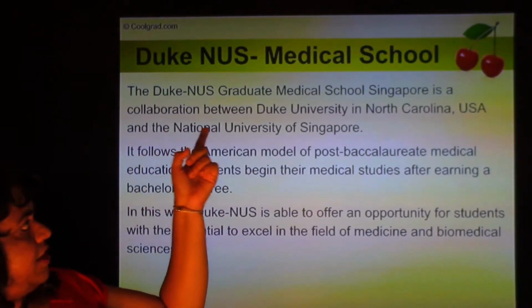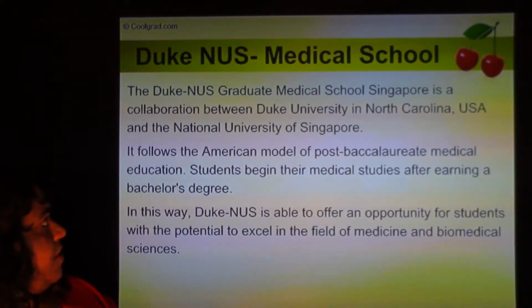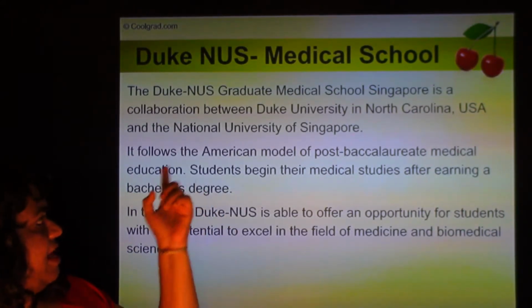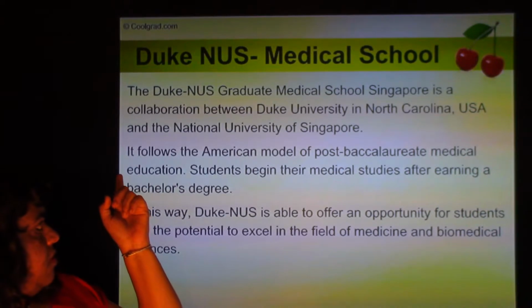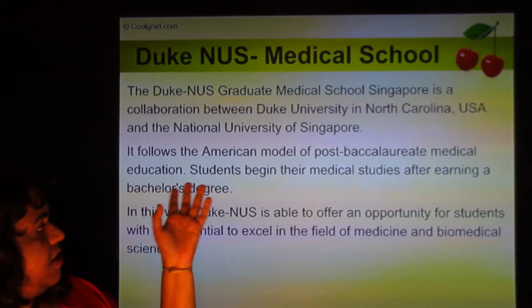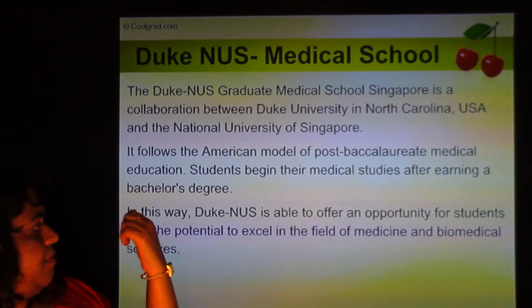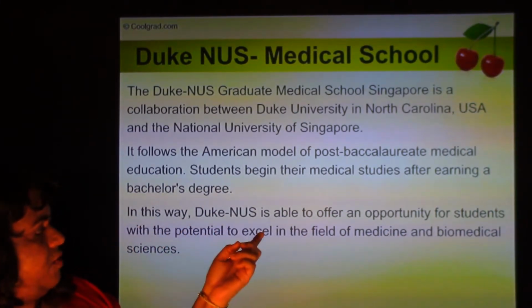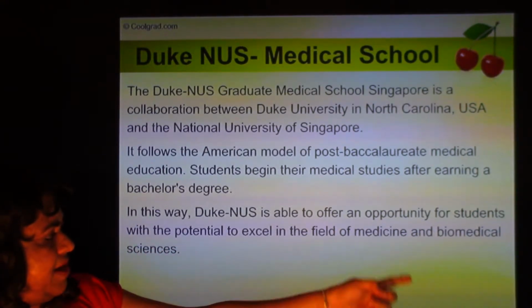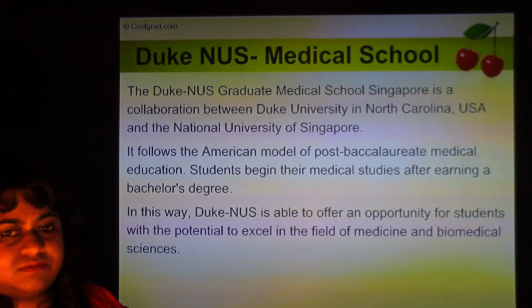So there's the Duke-NUS Graduate Medical School Singapore. It's a collaboration between Duke University in North Carolina, United States, and the National University of Singapore. It follows the American model of post-baccalaureate medical education. Students begin their medical studies after earning a bachelor's degree. In this way, Duke-NUS is able to offer an opportunity for students with the potential to excel in the field of medicine and biomedical sciences.